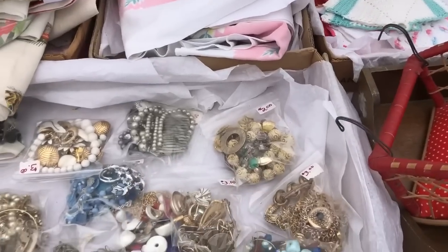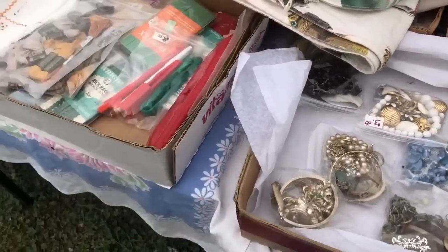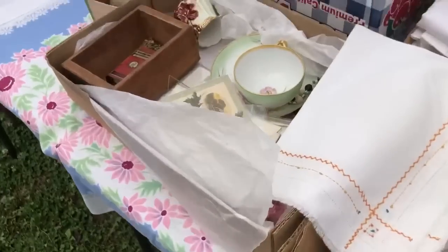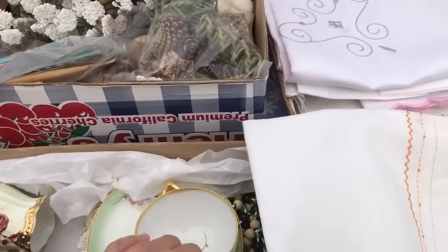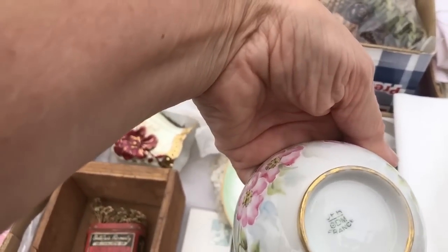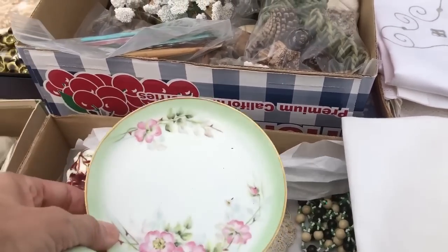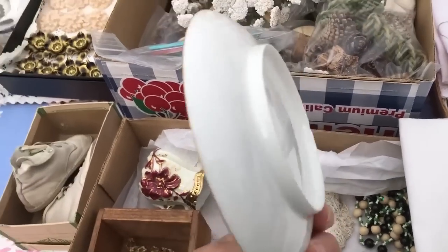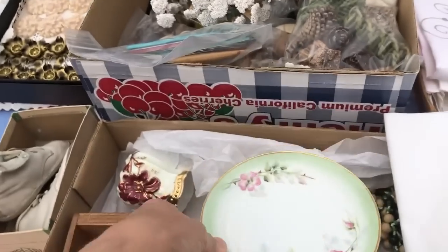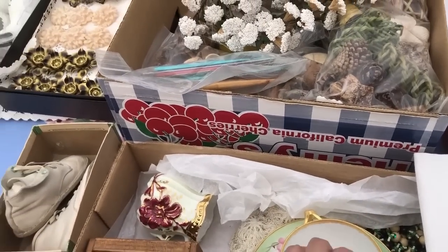Here I'm looking at jewelry bags. He had all kinds of linens. He had a teacup and saucer. But I was good. I did not pick up a single cup. Not to say I'm never picking it up, but I have gotten better because I do have a lot of single cups in my inventory right now. And they do sell, but at a much slower rate than what I would want.